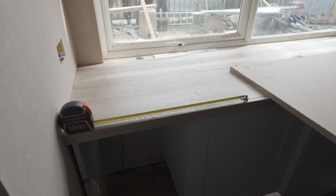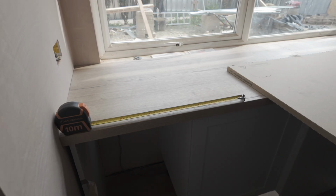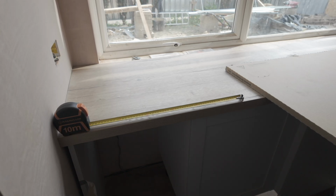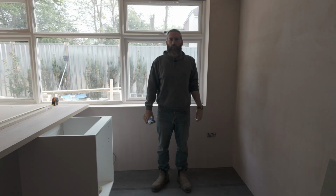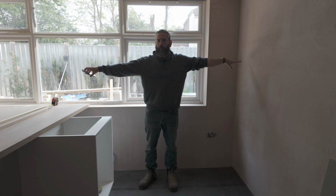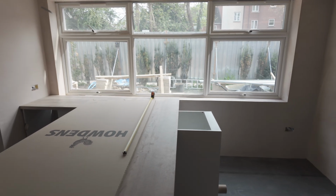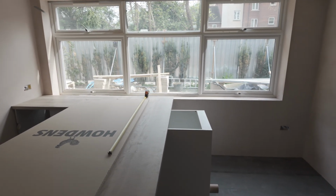Okay guys, so currently I have put the spare bit of worktop giving us 80 centimetres, and if it was to be reduced to 70, that would be the end of the tape. Where it would make a big difference is in the living area. Currently the living area is about 2 metres, and once we have moved everything we will be in line with the tape there, giving us nearly 2.5 metres.